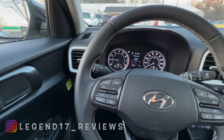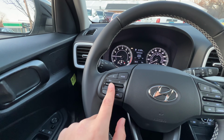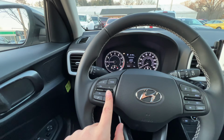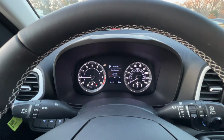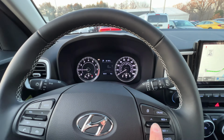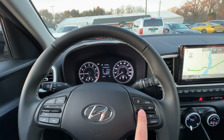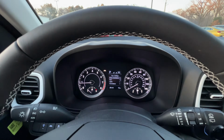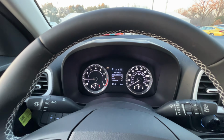And all the way to the left is the voice command. You'll have the volume controls with the mute button and the phone controls. And I think this will actually control the screen in the middle, if I'm not mistaken, or maybe those will control the screen in the middle. So yeah, this button right here will control the screen in the middle, and this will toggle through a few things in that small screen.